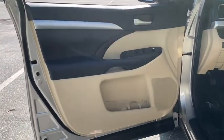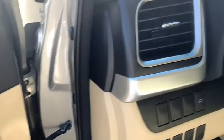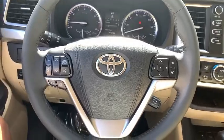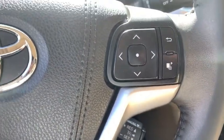Traction control, dual airbags, power steering, four-wheel disc brakes, trip computer, CD player, electronic stability control, rear window defroster, power windows, brake assist, overhead console, remote keyless entry, panic alarm, tachometer, rear window wiper, front reading lamp, front bucket seats, driver vanity mirror, tilt steering wheel.